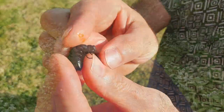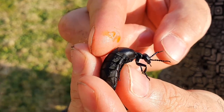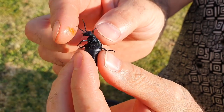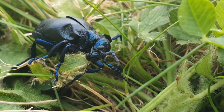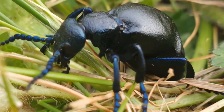Now, when feeling threatened, their first course of action is to force it out through their knee joints, much like the way ladybirds do when you pick them up. And any animal trying to eat one will be rewarded with a very painful, burning, stinging sensation in the mouth and blisters, which are going to remain for several days to remind them of the error of their ways. Ow!